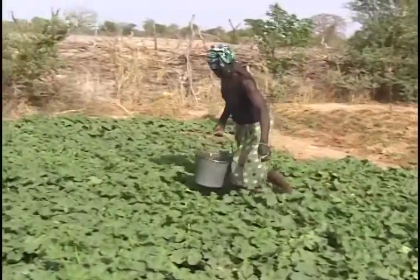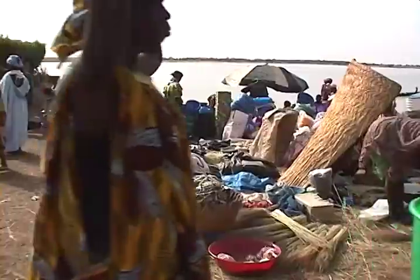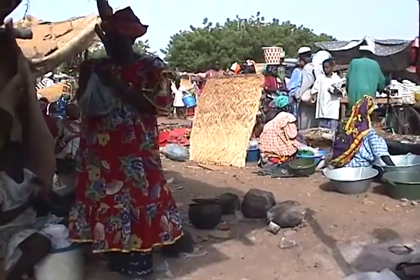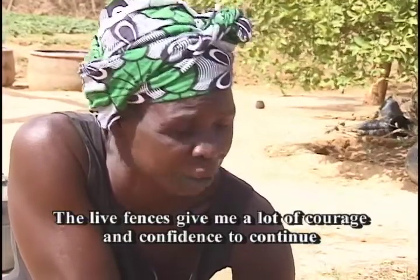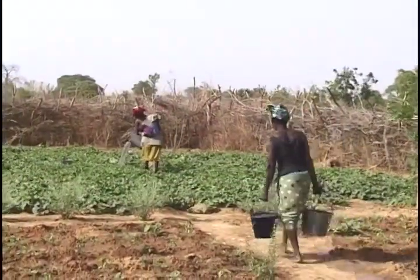And the gardens have made other changes in the lives of the farmers. Many earn supplementary income by selling surplus vegetables at local markets. Now that women can have a source of income through dry season cropping, like vegetable production, the money generated by the woman is her own money for her own needs. And in many ways, that is the real miracle that is happening here in Mali.